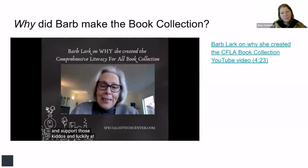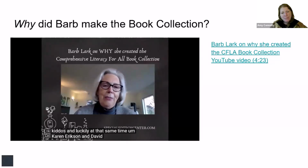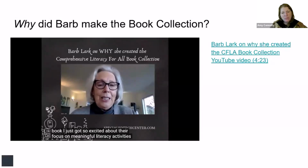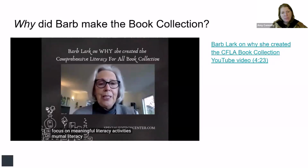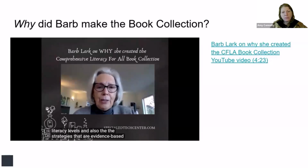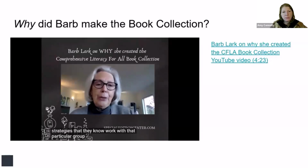And luckily at that same time, Karen Erickson and David Copenhaver published the book Comprehensive Literacy for All. And in reading that book, I just got so excited about their focus on meaningful literacy activities, meaningful literacy opportunities and experiences for students with the greatest challenges who are at emerging literacy levels, and also the strategies that are evidence-based, the strategies that they know work with that particular group of students.